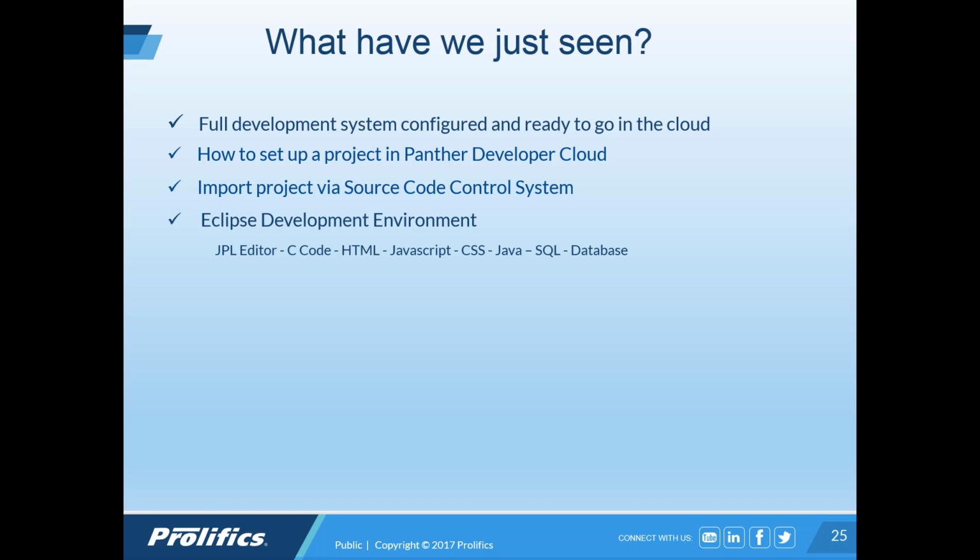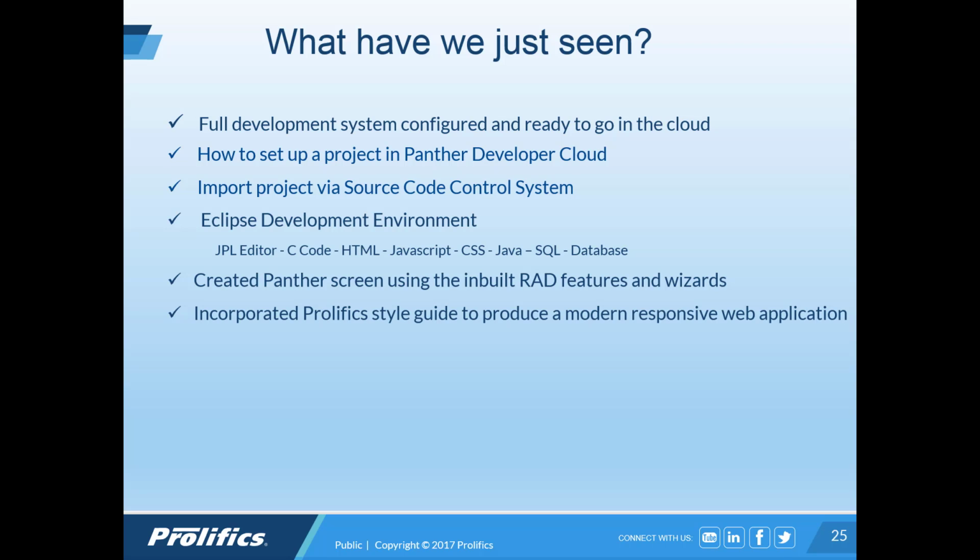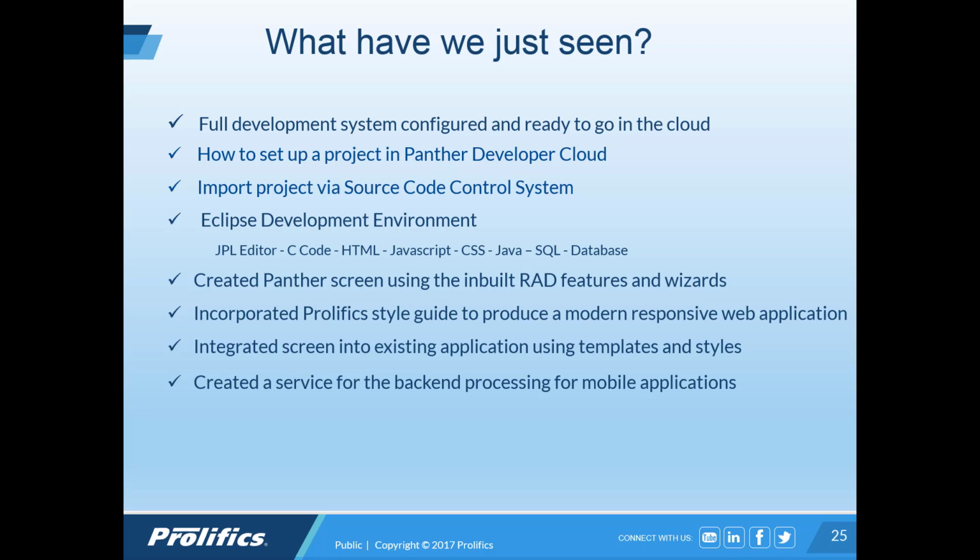Now we are able to do all our application development under one roof, whether it be the Panther JPL, the Java, HTML, JavaScript, etc., and take advantage of all the inbuilt developer aids that we cannot live without today, such as the global search and replace, content assist, etc. We saw how we could quickly build a registration screen for our web app using the inbuilt RAD features and wizards. We utilised a prolific style guide to help us develop a modern, responsive web application. And we integrated our screen using templates and styles. And finally, we showed how we can also provide back-end services for our mobile applications, reusing code we have previously developed.